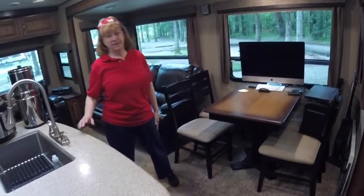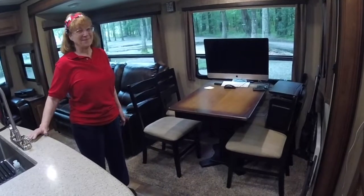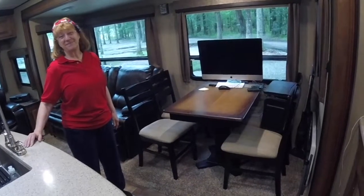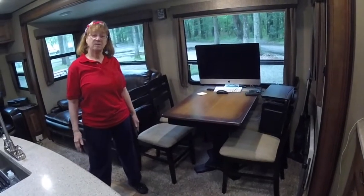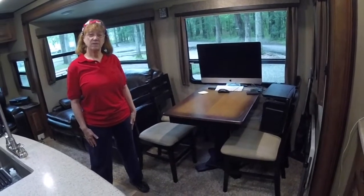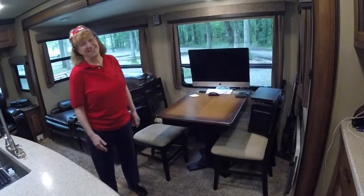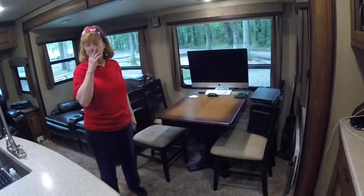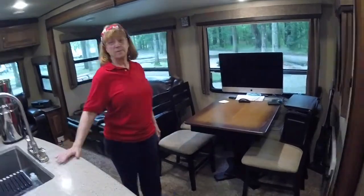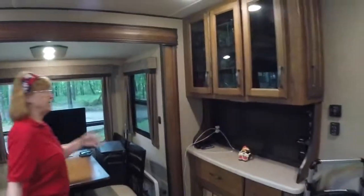Now you don't often see a 27-inch iMac in a travel trailer, but we decided that we would bring this computer along with us rather than a laptop because, well, we didn't own a laptop and we had the desktop here. It's really helpful planning out our trips. We have maps up and campground reviews.